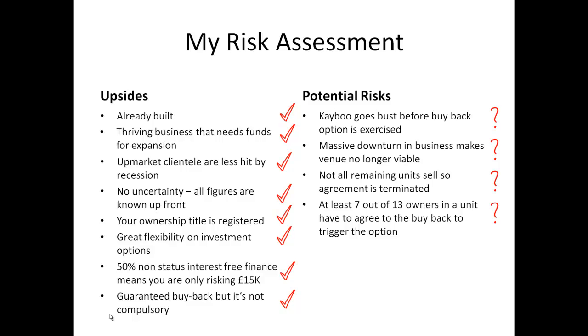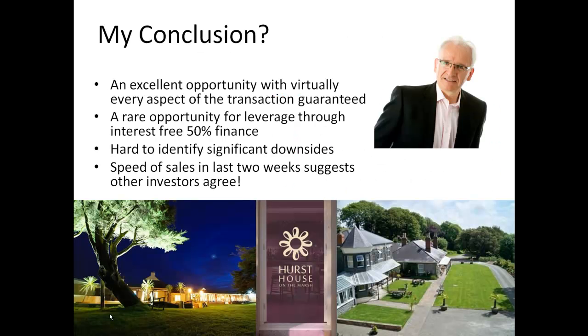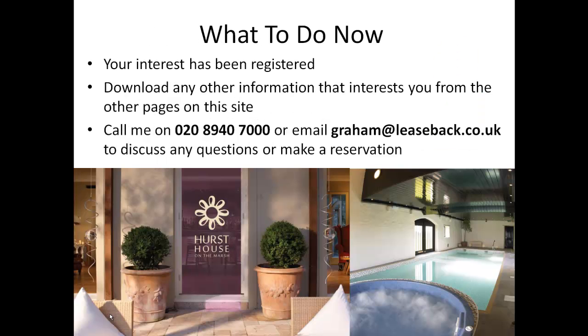So that's kind of where I'm at in terms of the risk assessments. My conclusion, it's an excellent opportunity with virtually every aspect of it guaranteed. Very rare chance to get leverage through the 50% finance. I mean, any kind of interest-only finance is hard to get now, but interest-free finance, I mean, this is free money. So it's obviously being factored into the overall numbers of the deal, but even so, it's really hard to identify any significant downsides, and the speed of sales in the last 2 weeks suggests that other people agree with that.